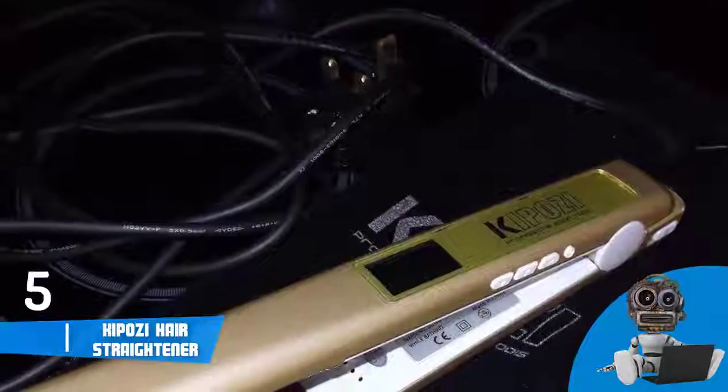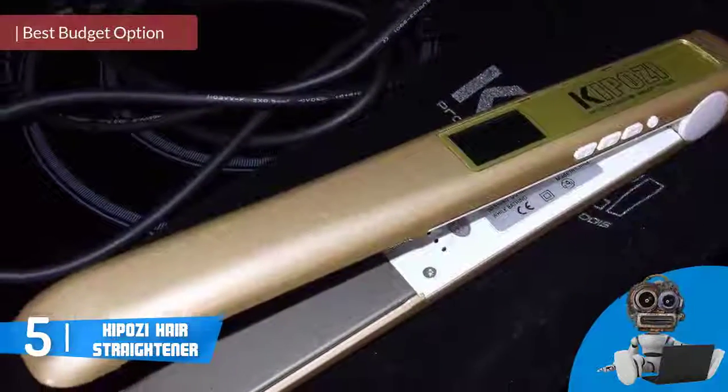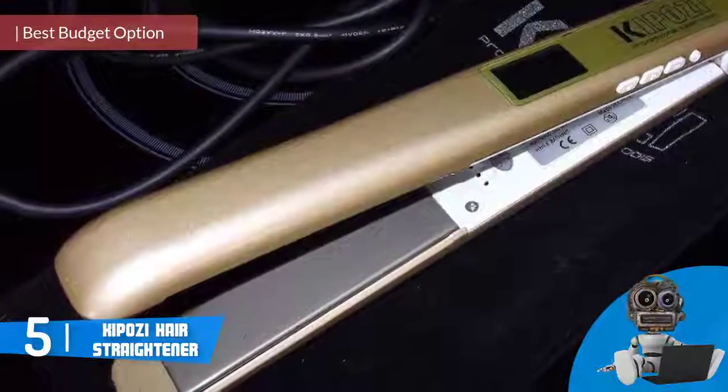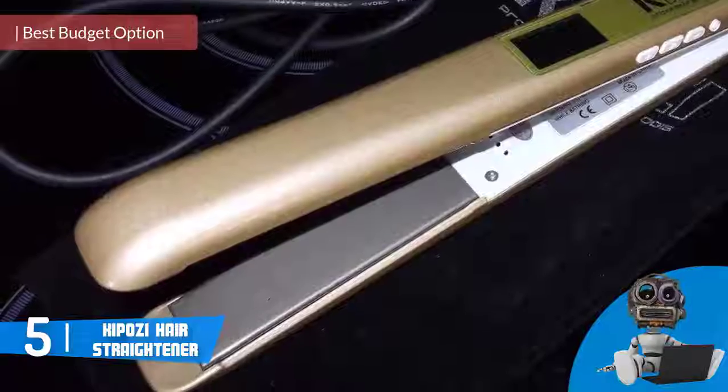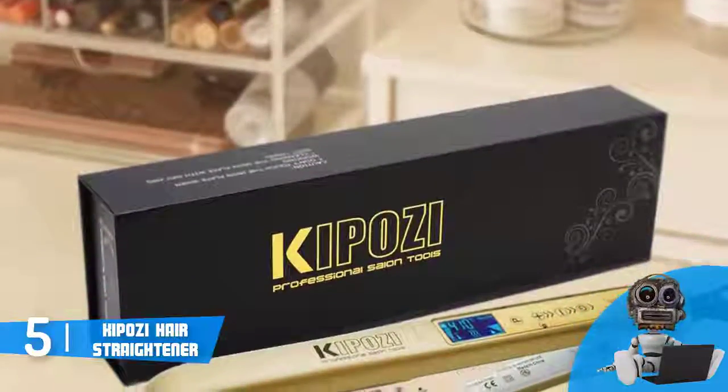At number 5, we have the Kaposi Hair Straightener. The Kaposi Hair Straightener has all the features to help you keep your hair looking amazing all the time. Despite the market being flooded with many different flat iron brands, Kaposi stands out to offer some of the best hair straighteners out there.